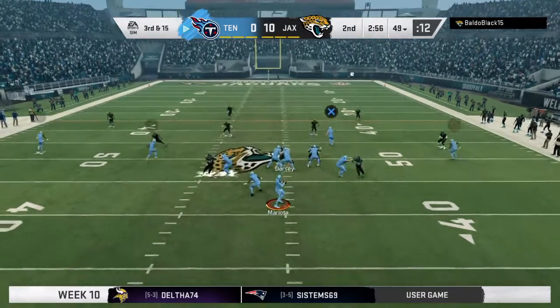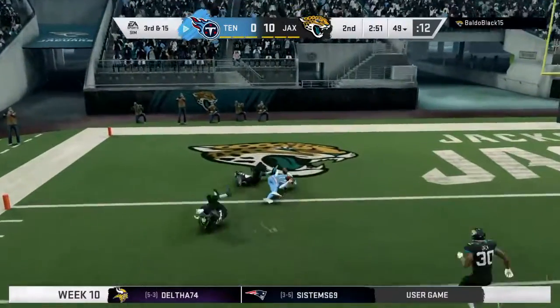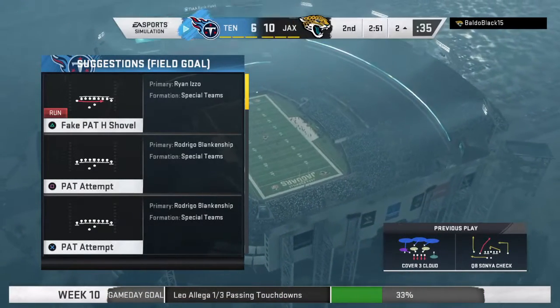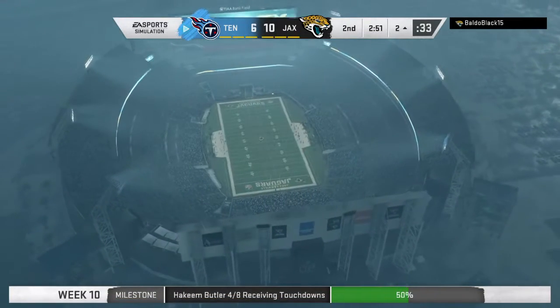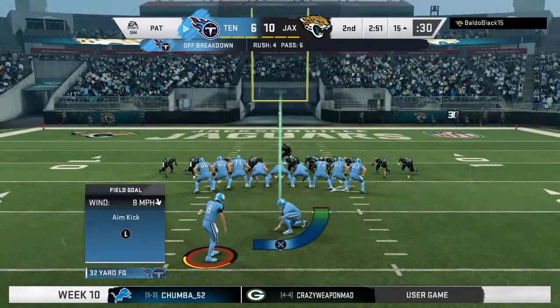To throw, Mariota. He's going to loft one deep left side here. And into the end zone for a Tennessee touchdown. Hakeem Butler, his 4th touchdown on the year, as they are now on the board here in the first half. Point after try forthcoming.